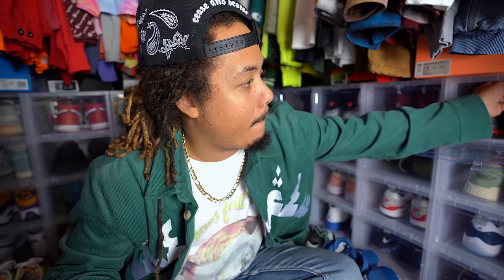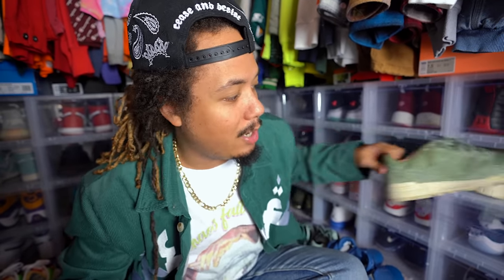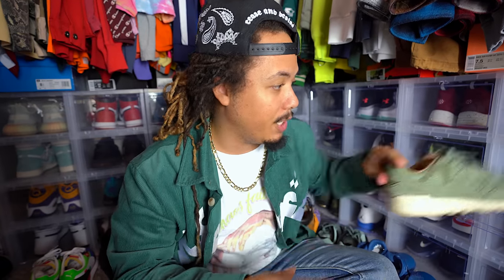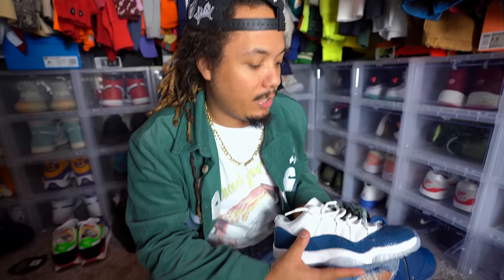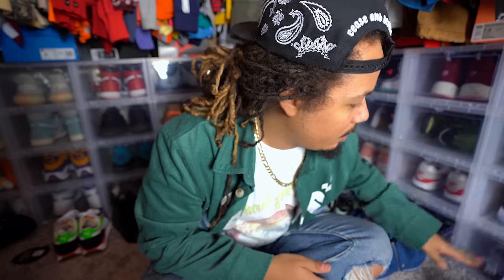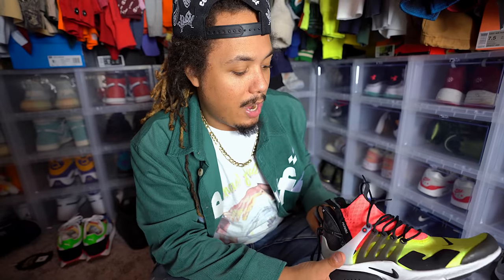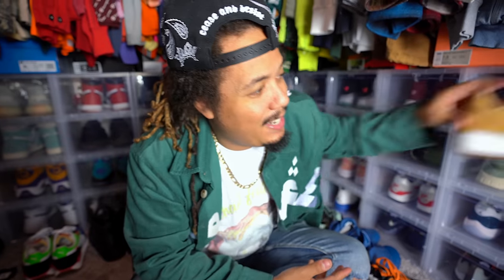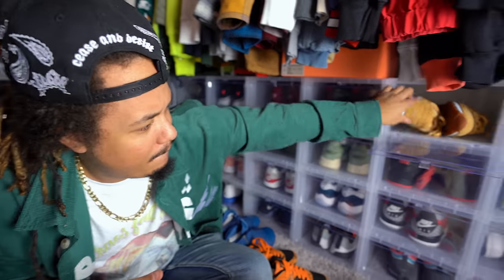We got Jordan 12 Flu Game. Pair of Sauconys that I always loved. I seen them when they were showing them as samples, and I ended up getting them. We got a pair of Jordan 11 Lows, Snake Skins, Navy joints. Shout out to my man T Blake for this one. Presto Highs, acronym collab. Sauconys Wheats, I think, are the coffees or something like that.